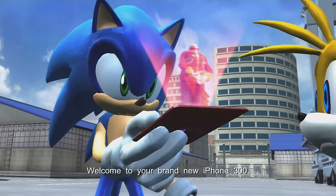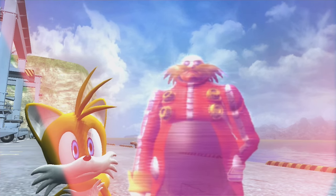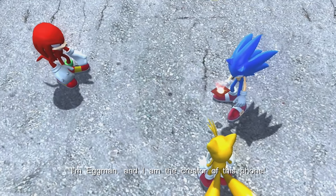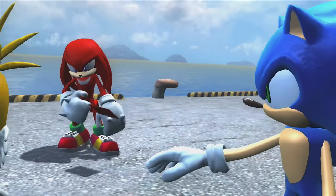Welcome to your brand new iPhone 300. That's right, we've got holograms now. I'm Eggman, and I'm the creator of this phone. If you would like to stop... Nah, shut the hell up. That's it.